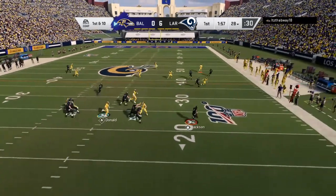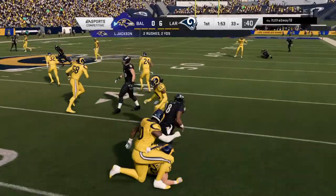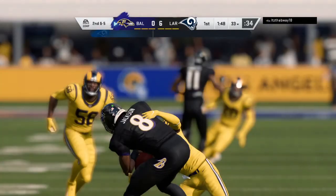On 1st and 10, it's Jackson eluding the pressure right. Now he'll pull it down. He'll be hit down at the 33, 5 yards on the play. He'll get 5 out of the scramble. It's 2nd down.